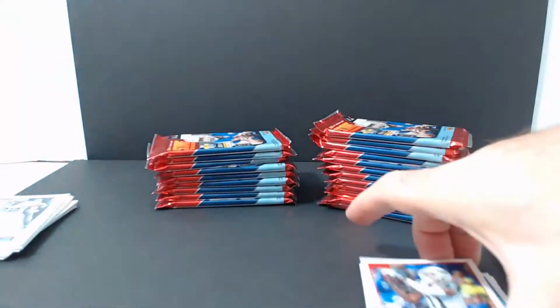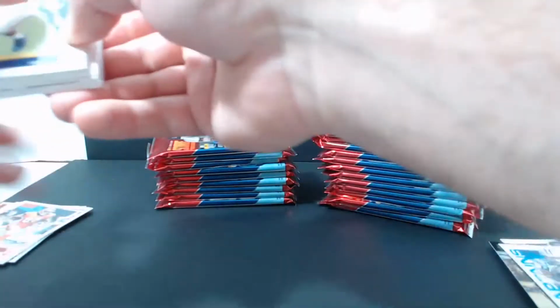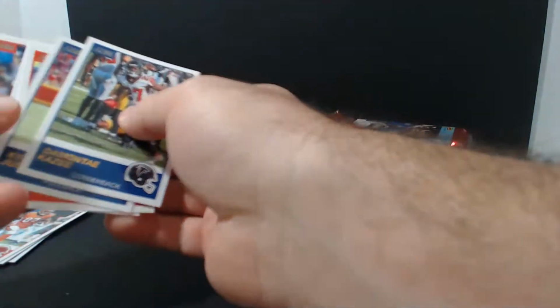You know what I'm going to do? I'm going to keep the rookies separate so I can sleeve those up. They're only Score rookies, so they're not really worth a ton, but they're definitely worth sleeving.